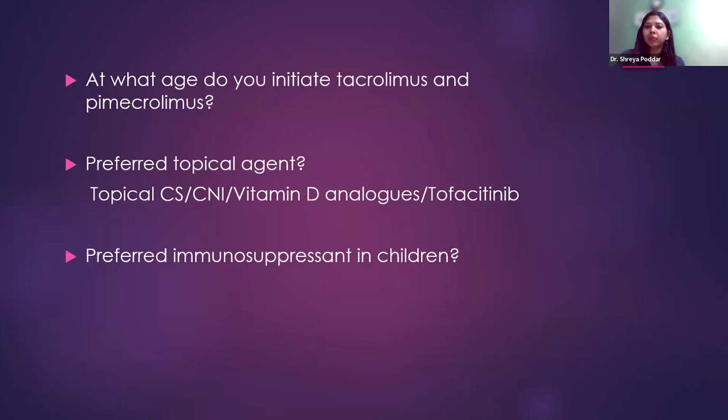Never tried other in very small child. Just one thing I want to mention: 1% tacrolimus causes irritation in the mucosal area, say around the eyelids or around the lip mucosa. So we have to tell the mother of the child to, at the same time, use emollient cream to reduce the irritation. That should be kept in mind. It causes definite irritation. Okay.